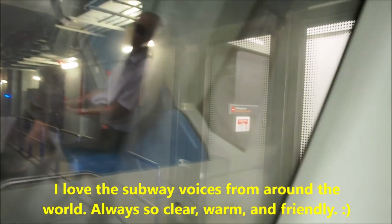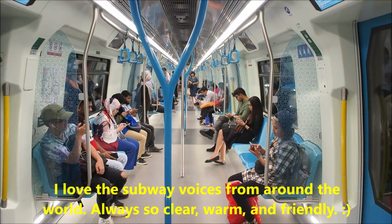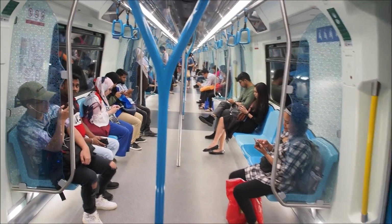We are now approaching Muzium Negara. This is the connecting station to KL Sentral for LRT Kelana Jaya Line, KTM, ERL, and KL Monorail Line. Exit to the right door.